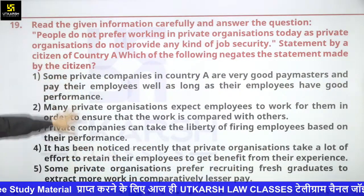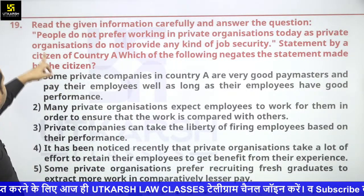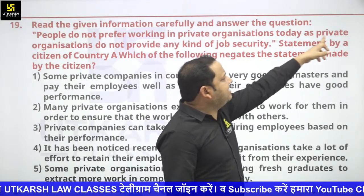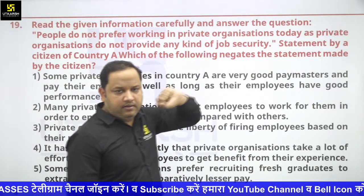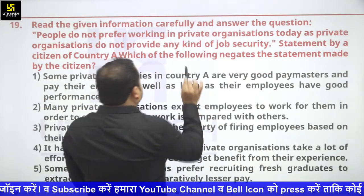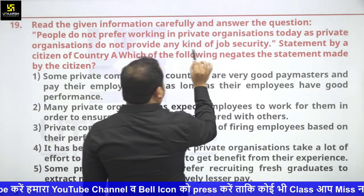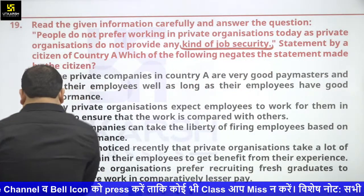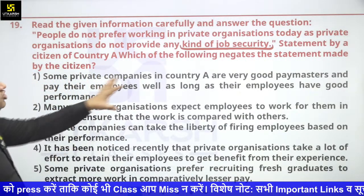Fine. And this is a question from critical reasoning. Read the given information carefully and answer the question. People do not prefer working in private organizations today as private organizations do not provide any kind of job security. See, the most important word is job security. The private organizations do not provide any kind of job security.